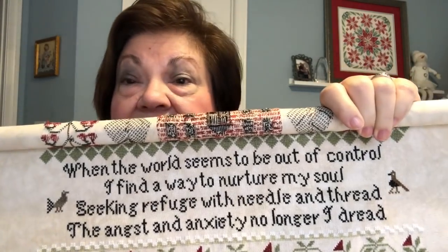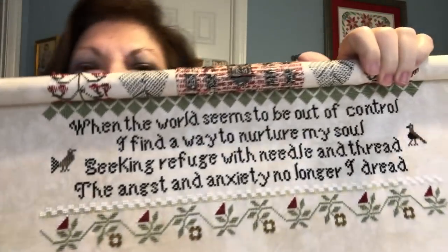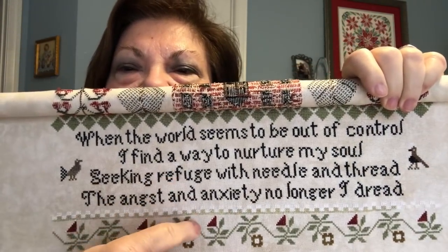So I've done the easy part. I've done the flowers all the way across, complete with any color that's not the green or black that's in the background. That's all I have left to do. So I know this is supposed to be Christmas stitching, but I haven't been able to stop.